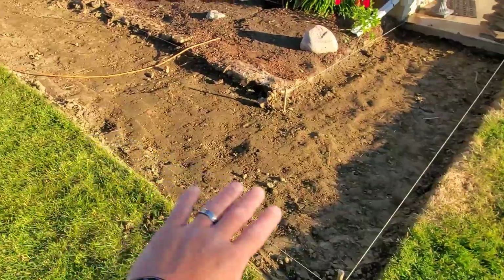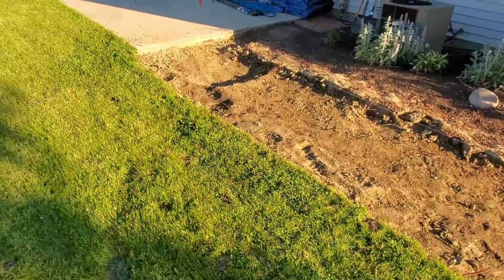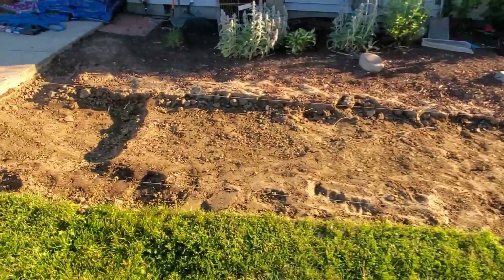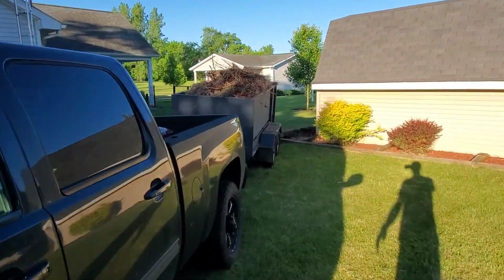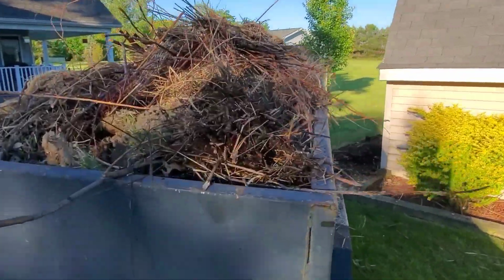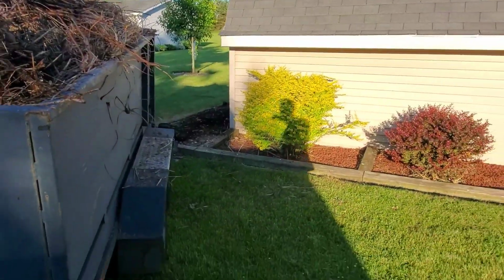I'm going to put a layer of gravel stone in the bottom of there, some limestone, pack it down, add some sand on top, and then we'll lay our pavers down. But yeah, I scooped a lot of dirt out of there. I have a full dump trailer load, which looks like yard waste, but it's mostly dirt. I just threw some stuff on top because I had it sitting back there.